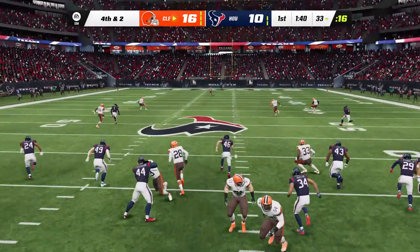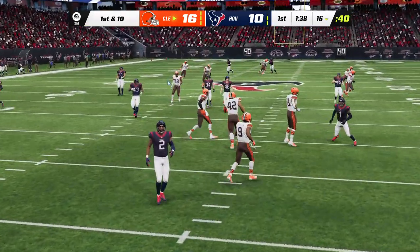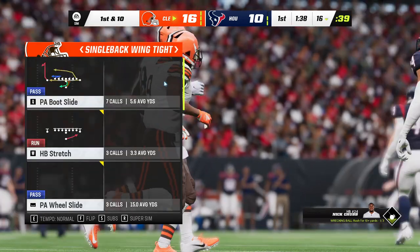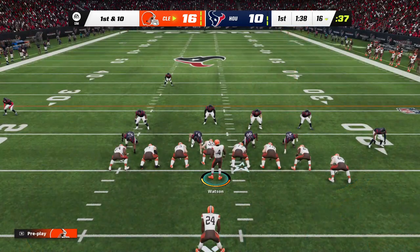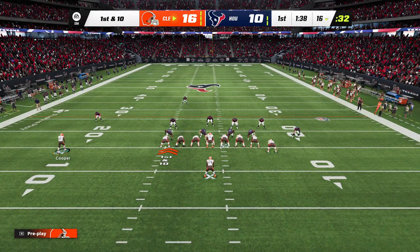Back deep, Jakeem Grant. And a fair catch called for and made just outside the 15-yard line. So possession goes over here on the punt. And the Browns will take over, first and 10. Watson and the Browns now with a first and 10.